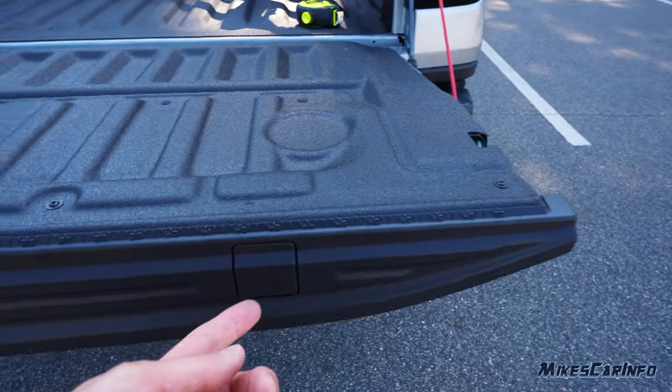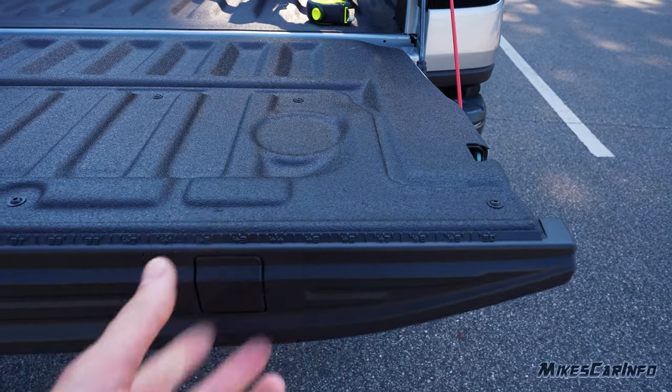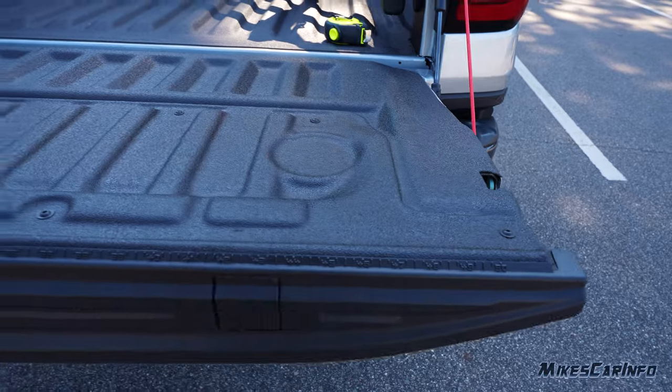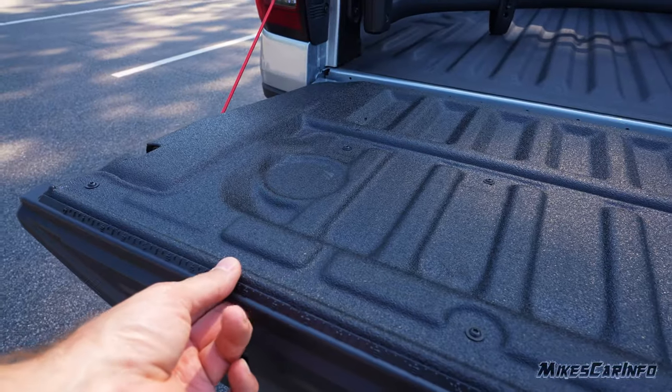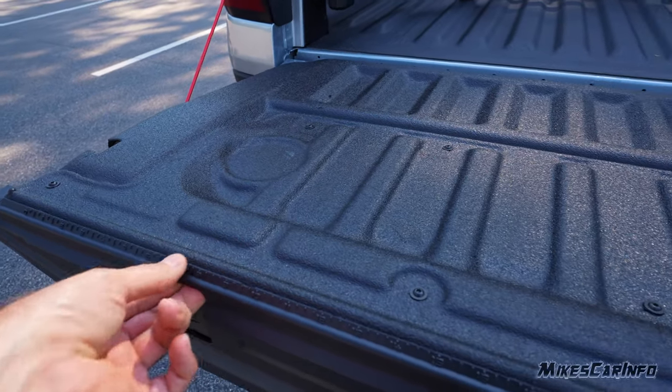It also has places for putting a clamp. So if you need a clamp here, you can. It's too thick to put a clamp here, so it has a little spot there to go into here and here, which is nice. And as you can feel, it's kind of reinforced in there as well.